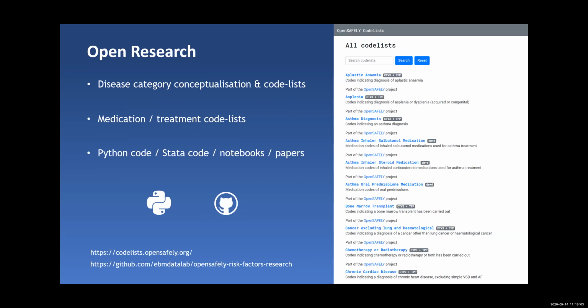We are doing it in the open as much as we can, so all the research output is available on Git and available on the website, so that means all the code lists you need to run this, all the drugs lists you need, the Python code, the Stata code, the notebooks and the papers are all available for other people to use.